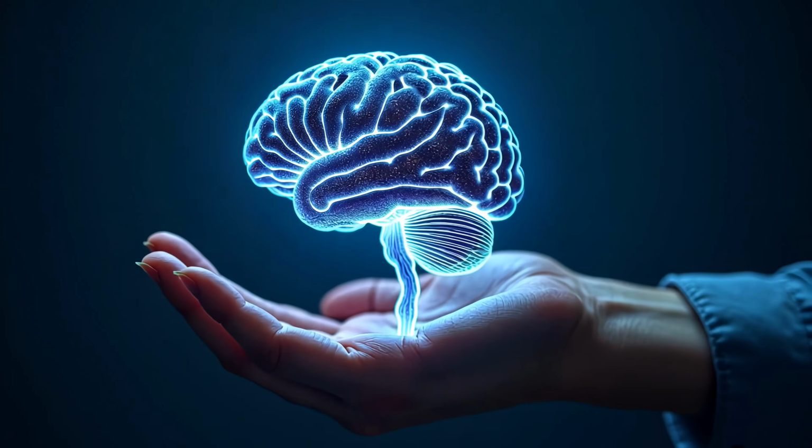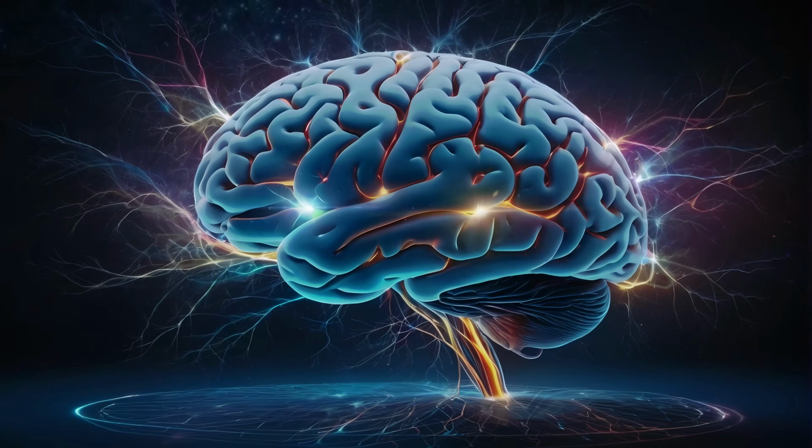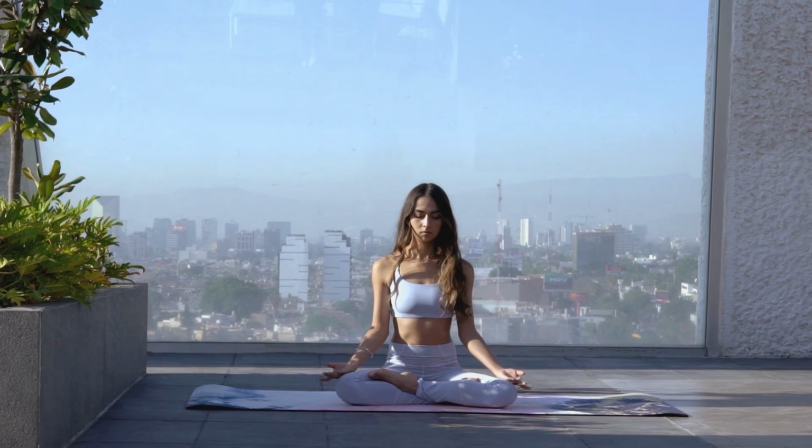Next, let's talk about mindfulness meditation. This is such a powerful way to calm the mind and prepare for sleep. It involves focusing on your breathing, observing your thoughts without any judgment, and just staying in that moment. This is training your mind to let go of any distractions, which allows us to drift off into a peaceful sleep.